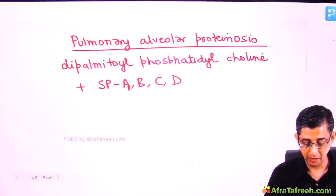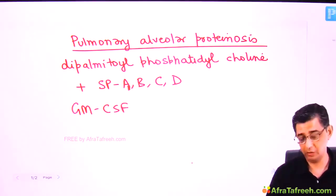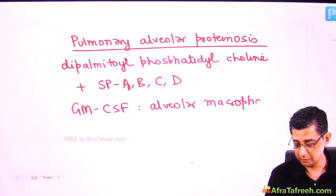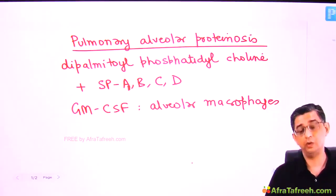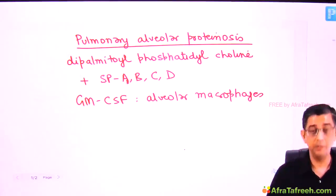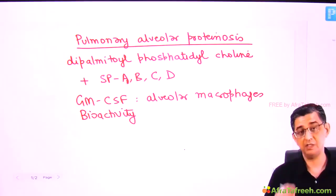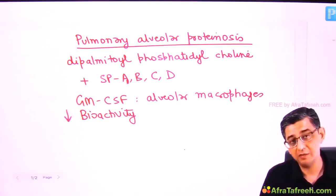But then there is a production of a cytokine by the name of GM-CSF, that you study in hematology, by the alveolar macrophages. At this junction, I also want to highlight that the main function of alveolar macrophages will be to function as a security system, but then they also play a role in actually degrading the surfactant. GM-CSF is produced by the alveolar macrophages and then it will degrade the surfactant. The problem in this case, if asked in the MCQ specifically, would be that the bioactivity of GM-CSF is lesser.